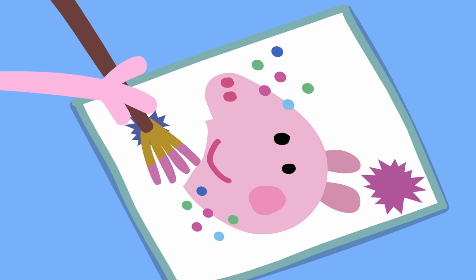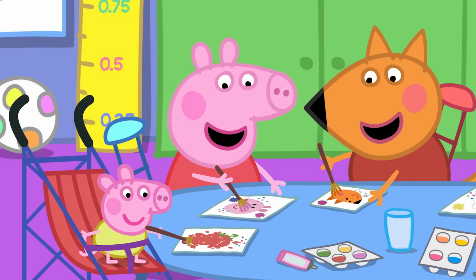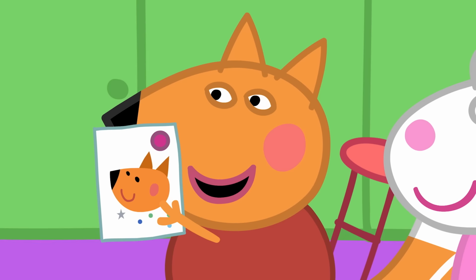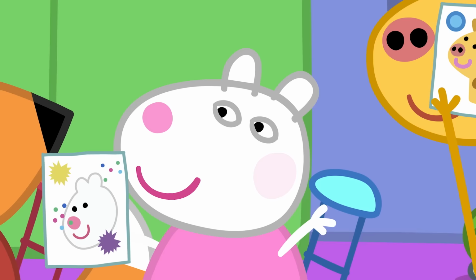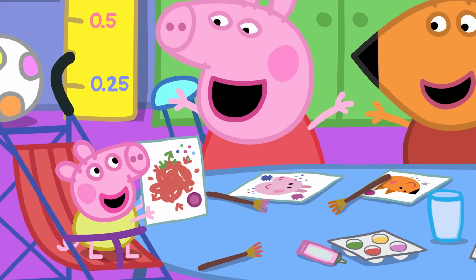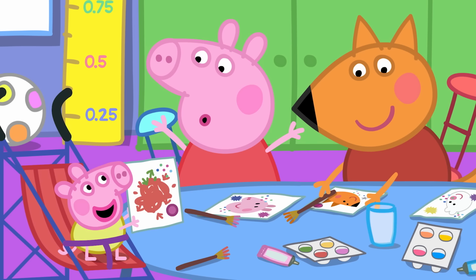Everyone is painting pictures of themselves, called self-portraits. I'm Peppa Paint. Hello. Hi, Peppa. I'm Freddy. I'm Susie. And I'm Gerald. Well done, baby Alexander. It looks like a tasty apple. Baby Alexander's painting has reminded Peppa that it's time for lunch.